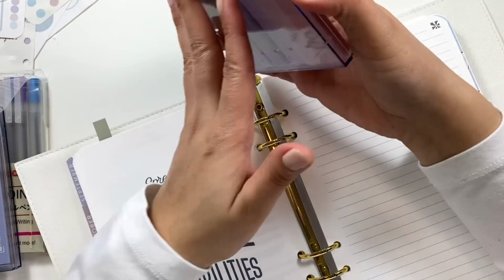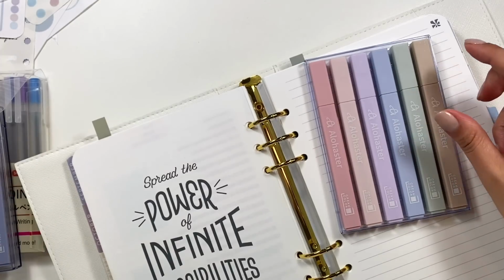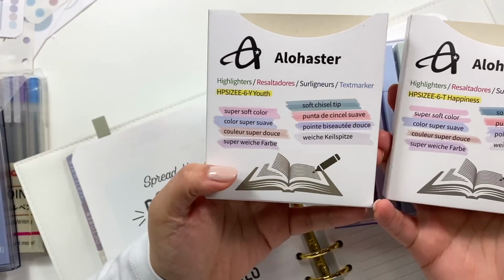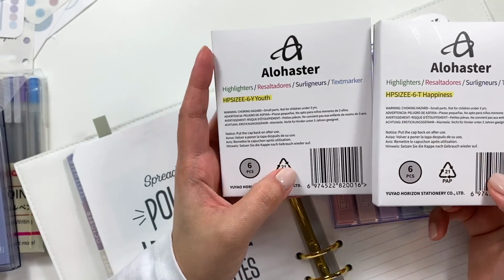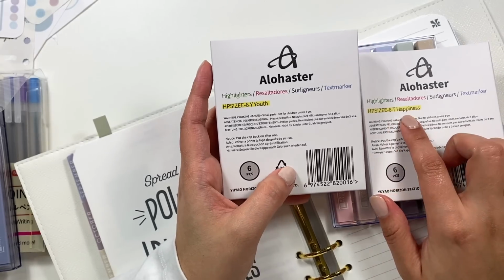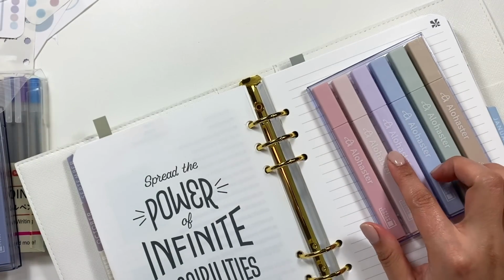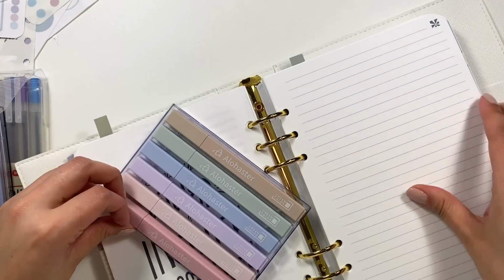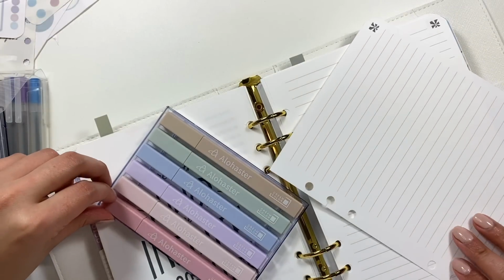So this first set that we're looking at, there are two sets of colors. They look, like I said, a little bit much the same, but they're actually not. So this one is happiness and this one is youth. I think this one is happiness, the lighter one. So let's start swatching.